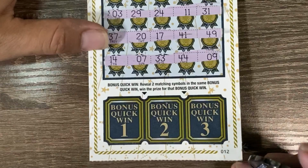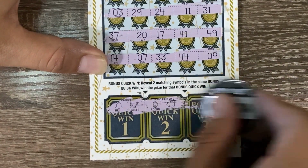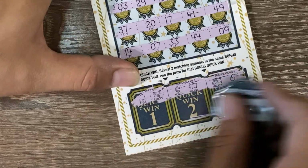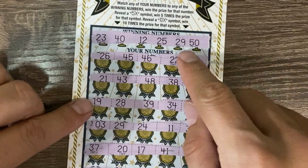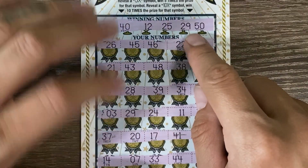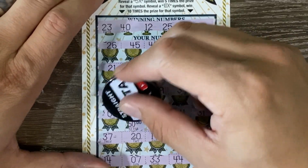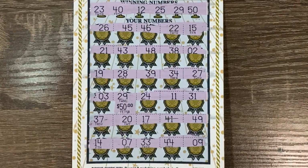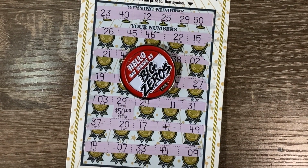All right, let's see if we have any matching symbols. We have a bell and a saddle. We have an acorn and a pig. And we have a cherry and a wallet. All right, let's see what these matching 29s are here. All right, $50 for ticket 12. All right, moving on to ticket 13.